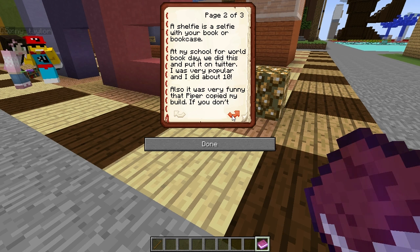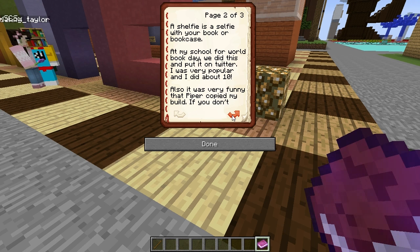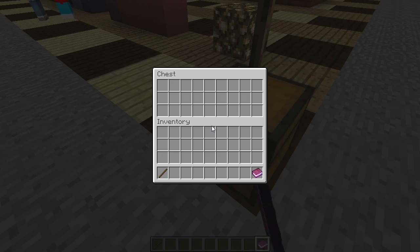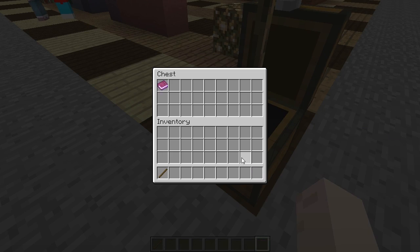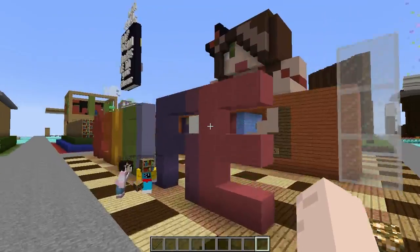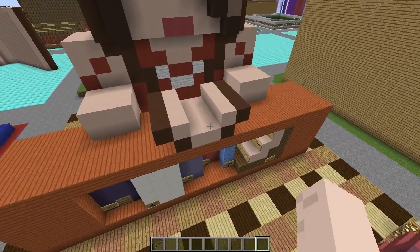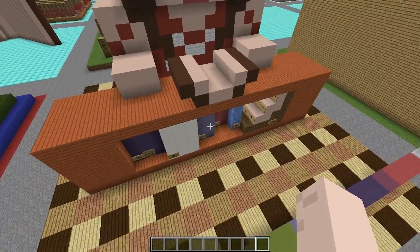And this month, the shelfie took off, and loads of people were posting their shelfies, and I might actually post mine in a bit. And Danny's dressed up as a book, okay, in the background. So it looks like she's done some for her school, and basically it's just a really cool idea. So you take pictures of your bookshelves, basically, and I think she's done hers.